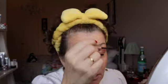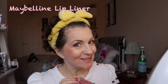A little bit of mascara. Okay, this didn't come from Superdrug, this came from Boots the Chemist, and it is my tubing mascara. So what I'm doing today is a very simple makeup. Lip liner. So I'm using a Maybelline lip liner. And finally, my lip gloss. I do really like lip gloss, and it really does cheer me up. Silly, I know.